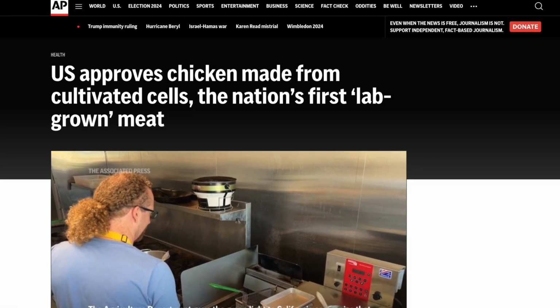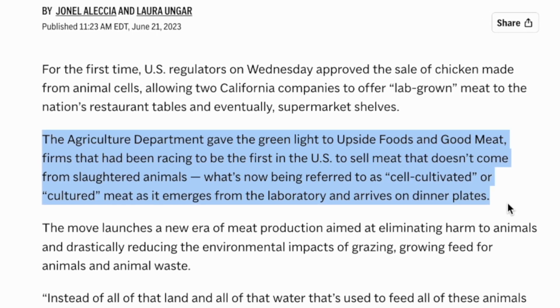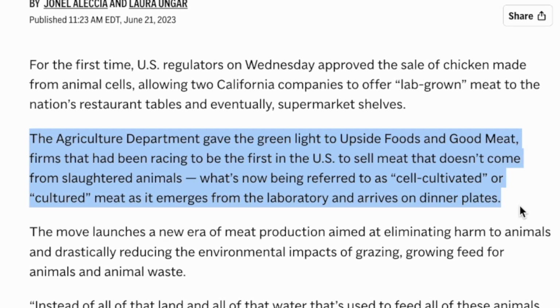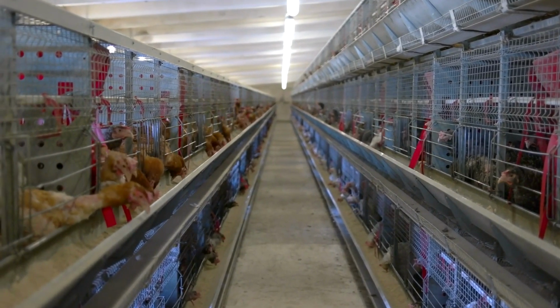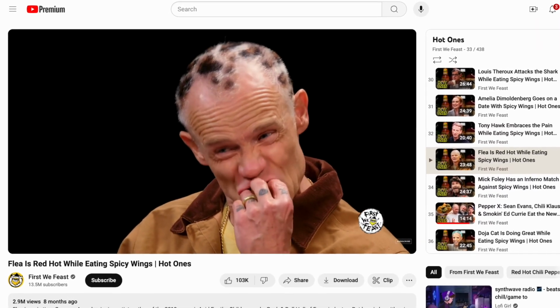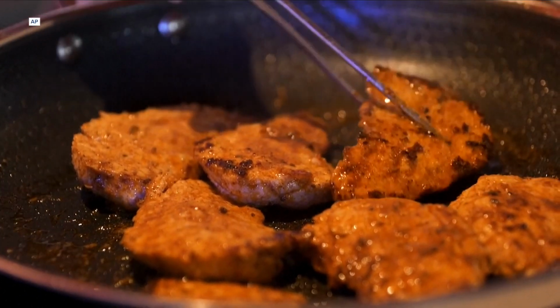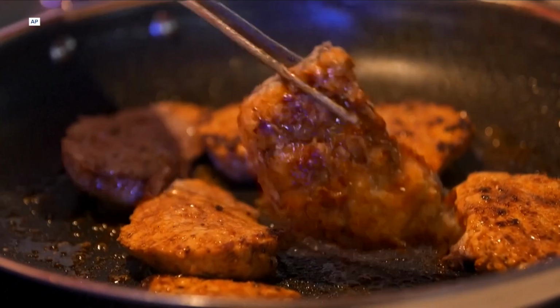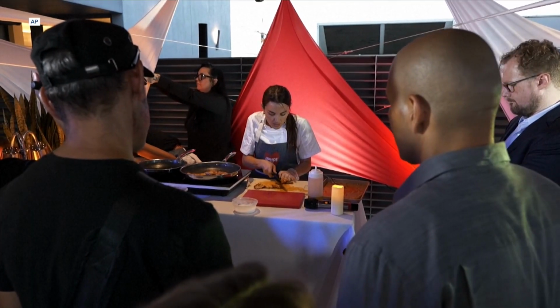The USA approved the sale of cultivated meat products for the first time about a year ago, allowing Upside Foods and another company called Good Meat to sell their cultivated chicken, and even without the ethical questions raised by raising chickens at scale, and even without the questions posed to celebrities while eating hot wings that ascend the Scoville scale, the head of Upside Foods notes that cultivated meat avoids the environmental health problems that come with traditional meat production, like deforestation, pollution, or the spread of disease.